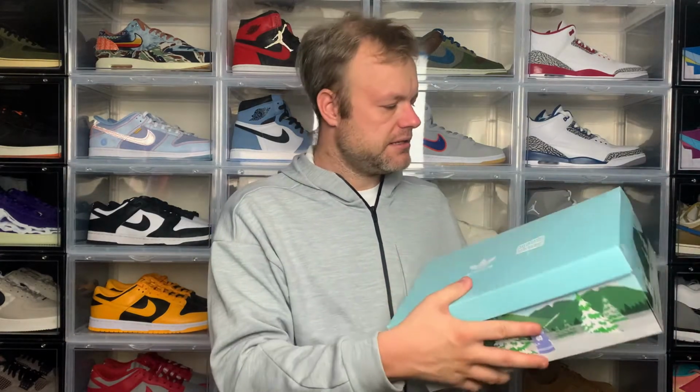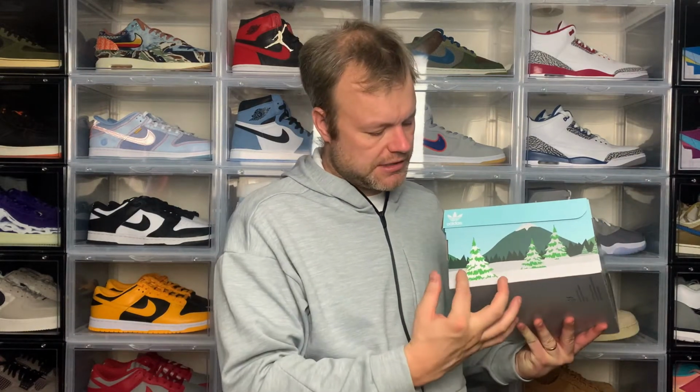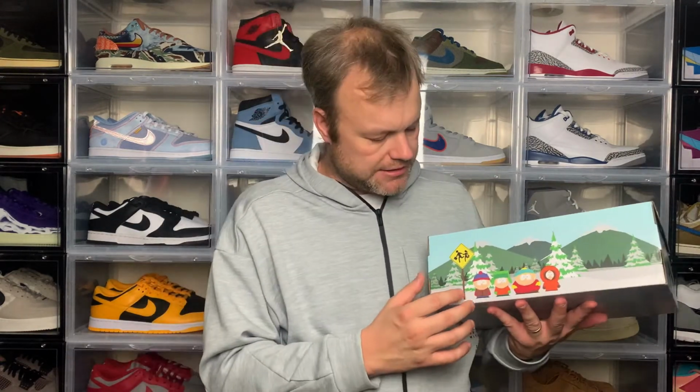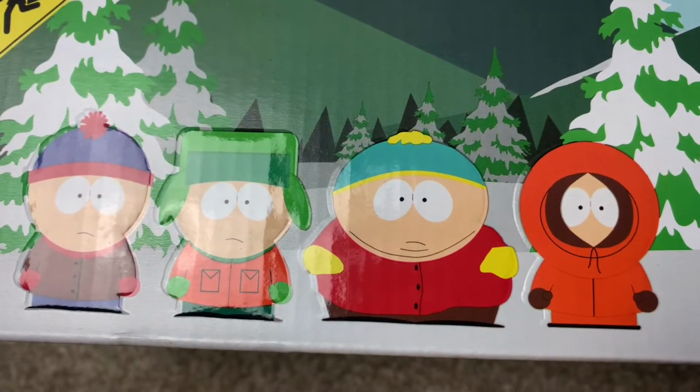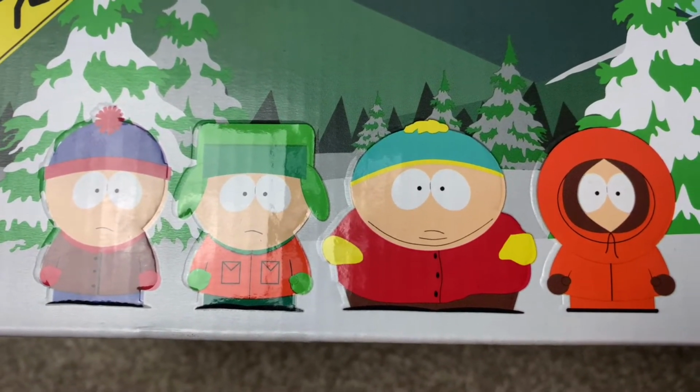So over the side, you've then got a scene, obviously, from South Park. So you've got your Christmas trees and the snow. And on the back, you've got your other scene with South Park characters. So you've got Stan, Kyle, Eric, and Kenny. Obviously the iconic characters on the show.